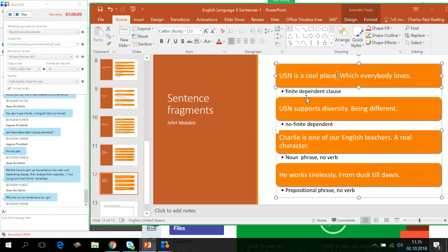So here we've got, clearly, a dependent clause. It's linked to it causally.